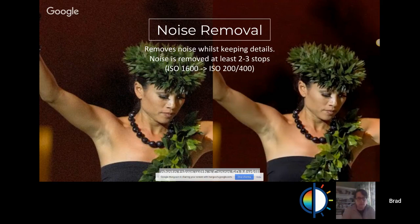The special dances in Hawaii, so you can't use the flash at night. Taken with a Canon 5D Mark III. Got to crank up the ISO. So even with good high quality cameras, it's not just camera phones. You get noise you can see on the left, and so the right image is all cleaned up and removed.